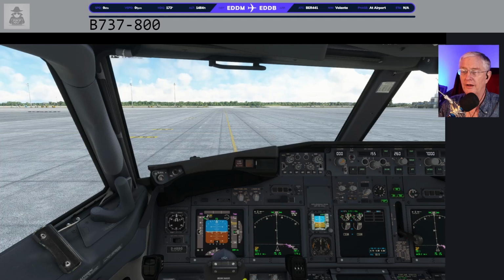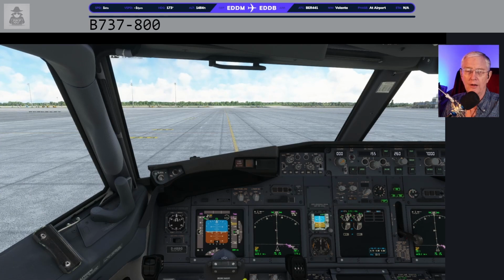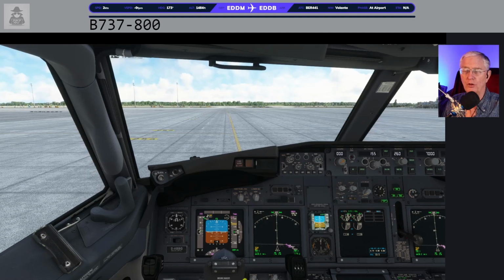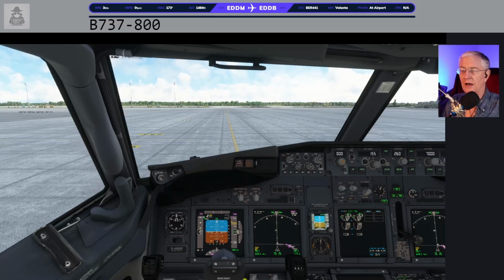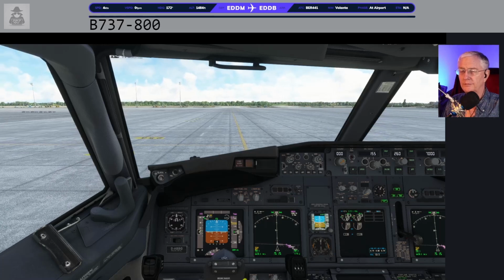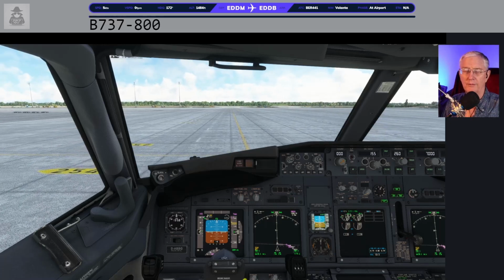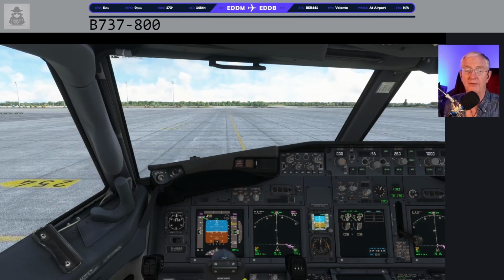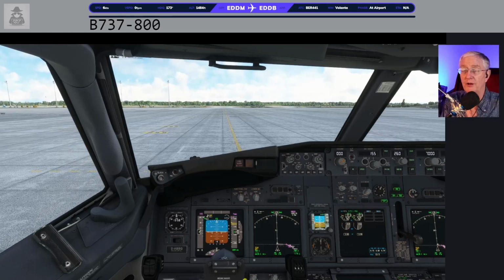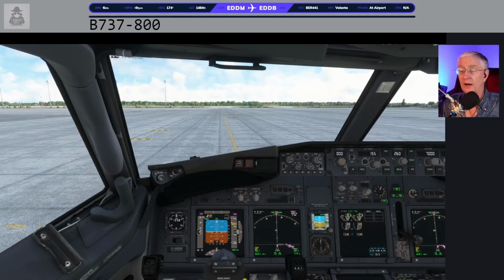Nose lights on. Parking brakes are off. With the 737, you are going to have to run up your engines a little bit to get going. Once you get going, the airplane will do a really good job of engine idle taxi. Unless you're really heavy, then you may have to keep a little bit of engine to keep you going. Let's go ahead and do control checks.